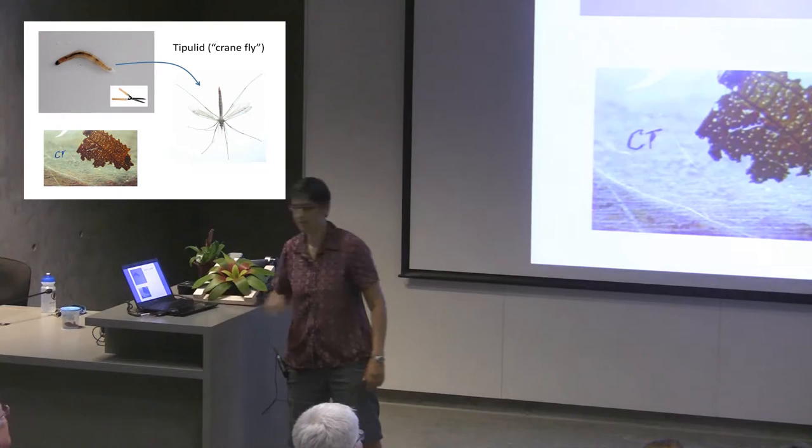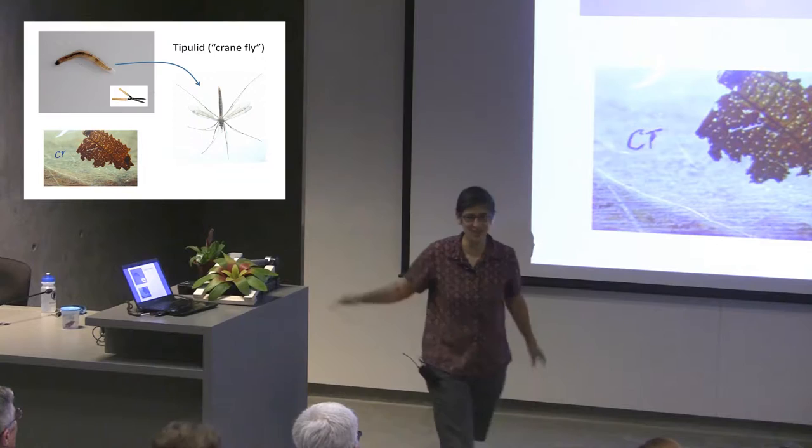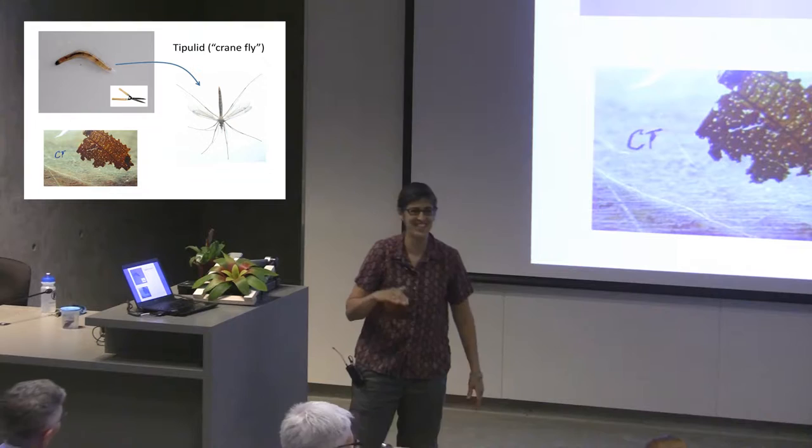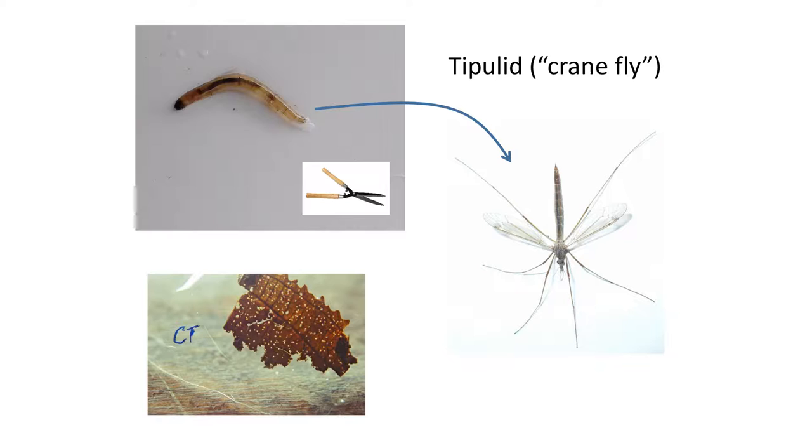First one of these is called a tipulid or a crane fly larvae. Now these things are shredders, so they have mouth parts that are kind of like garden shears. So you guys ready for some audience participation? Okay, let's all try to be a shredder. Very good. Try not to decapitate the person in front of you. Okay, good. So those are shredders. Now when they become adults, that's what they look like. Not a mosquito. Crane flies are larger than mosquitoes, and no, they don't bite.